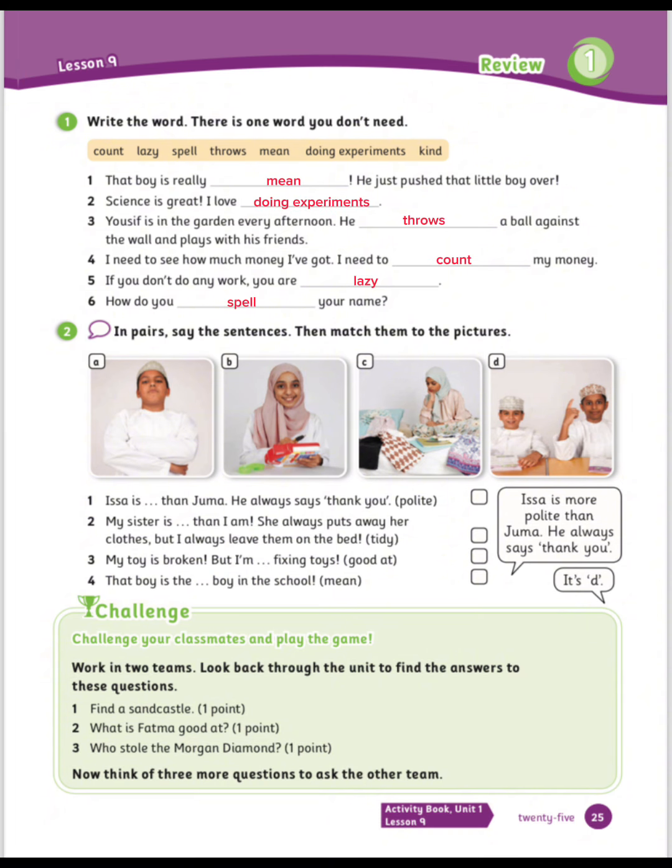That boy is really mean. He's just pushed that little boy over. Number 2. Science is great. I love doing experiments. Number 3. Yusuf is in the garden every afternoon. He throws a ball against the wall and plays with his friends. Number 4. I need to see how much money I've got. I need to count my money. Number 5. If you don't do any work, you are lazy. Number 6. How do you spell your name?